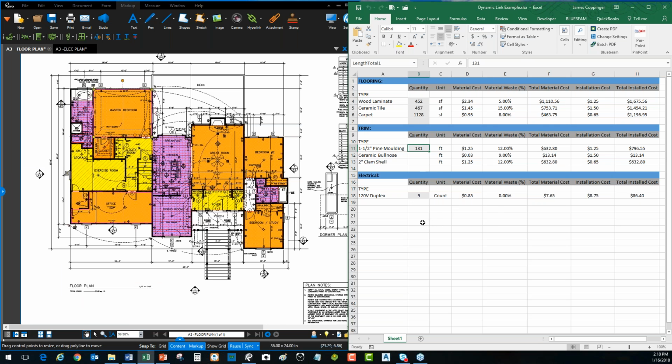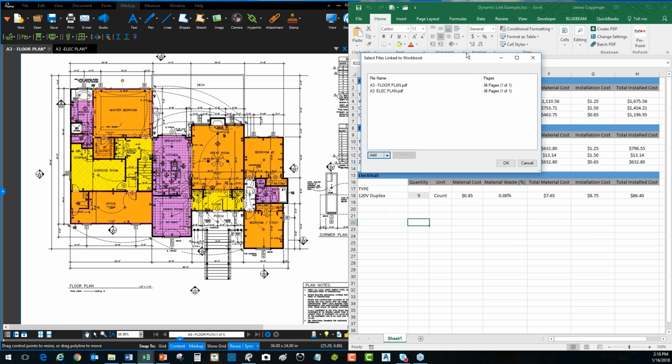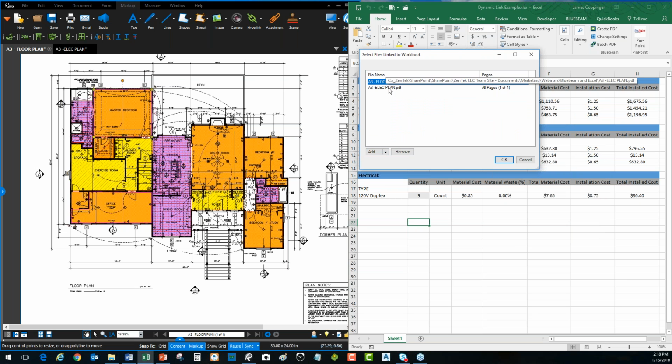And the way that that works is you notice when you come in here and go to the quantity linking off the right click, you get the ability to attach source files. And you see here the source files that I have are the A3 floor plan and the A3 electrical plan, which are the 2 drawings, or the PDFs rather, that I have open here. So I can add individual files. I can add entire folders and subfolders. You can add entire project directories so that it will read all of the modifications, all of the areas, all of the linear structures, anything you're measuring from entire projects into this single Excel spreadsheet. That's immensely powerful.